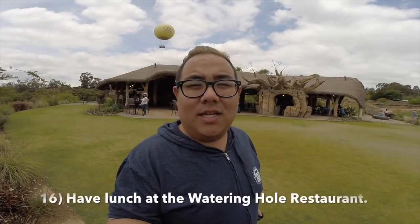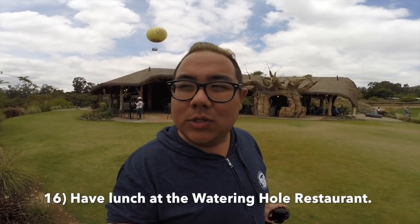One of the great restaurants to come eat at here is the Watering Hole, which is right behind me, because then you get a view of all of this right here behind you with all the different animals. There's rhinos and zebras and wildebeest kind of all running around. So it's really cool to take a look at with all this as a view.